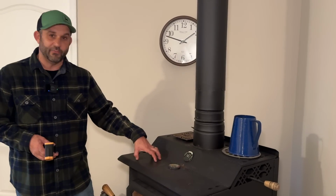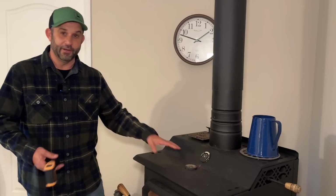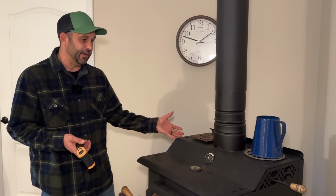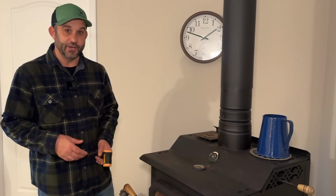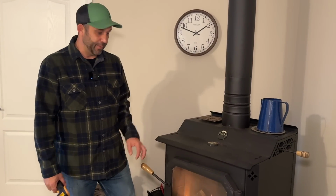You can fit a small frying pan on here. The kids have fried eggs on top of the wood stove, not on here, in a cast iron pan on top of the stove. So it is big enough to cook on. It's not designed for that, but it does an okay job. And in the event that we run out of propane or something and can't use our stove, this is a good backup to have.